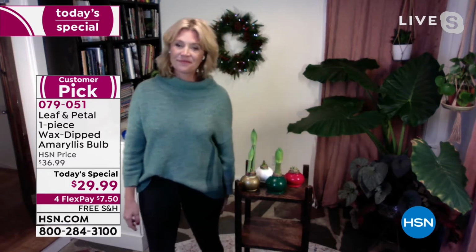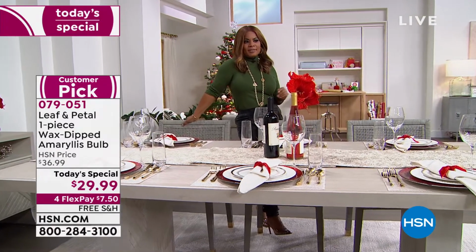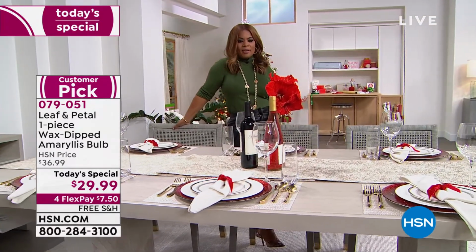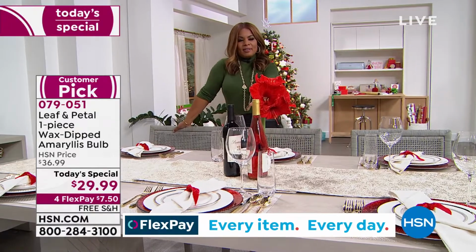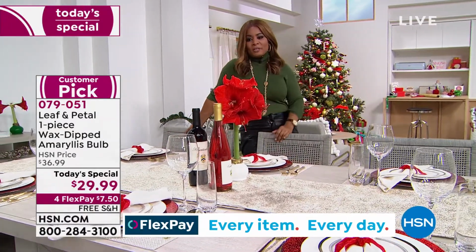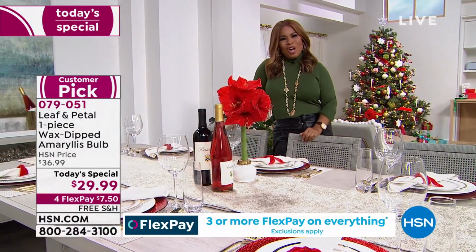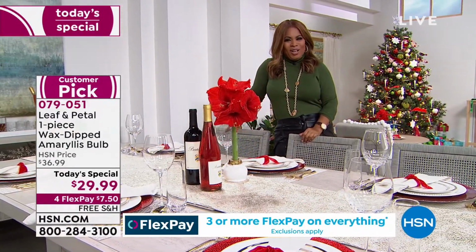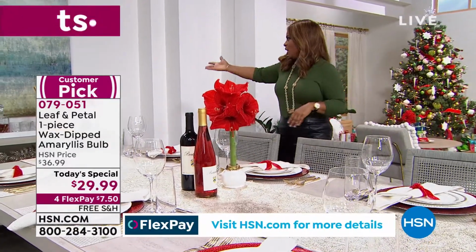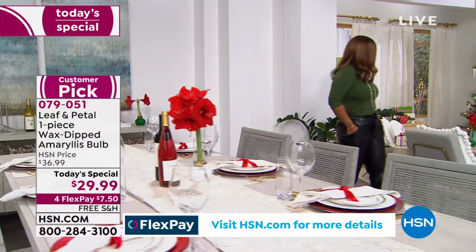I wanted to show our tablescape because as a centerpiece, look at how beautiful this is. Very simple tablescape here, and obviously the amaryllis bulb is the centerpiece and it's beautiful. It doesn't hurt to have some of the Bertinelli wine that we launched earlier this week on the table as well. You can see how beautiful over here. We just kind of have one on the side. And so if you want to buy more than one, you can.